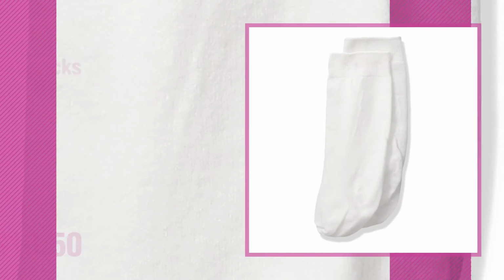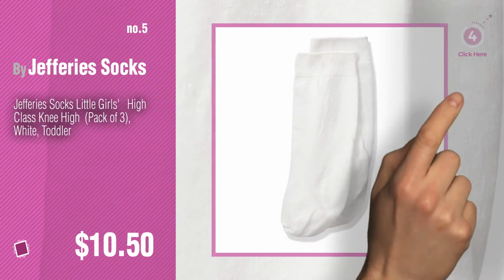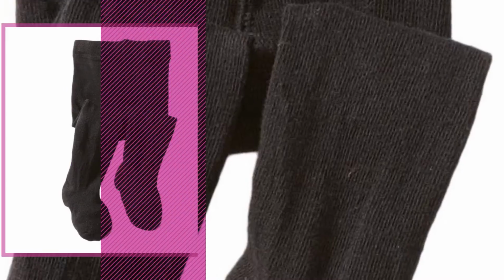Number 5, also by Jefferies Socks. Find these Jefferies Socks baby products at up to 70% off by clicking the circle. Number 6.